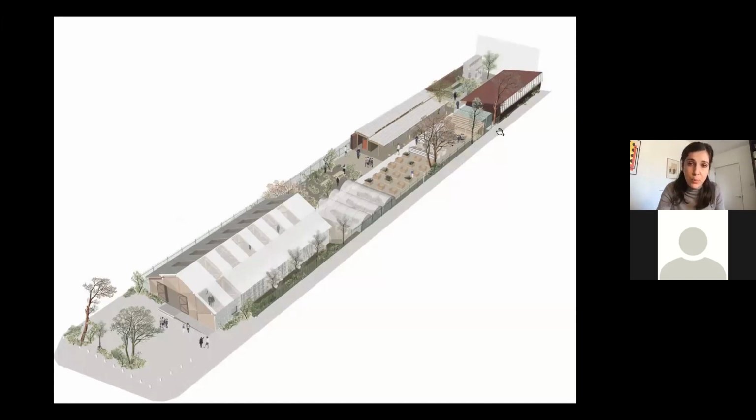So as I mentioned, the project was phased. The first phase was the central band, which is the animal pens, all the growing planters and the polytunnel. The second phase is the studio and the world garden. And the third phase is the most public phase, which is the big barn for events, for school groups, and which gives a new public entrance to the farm.